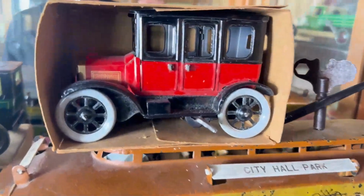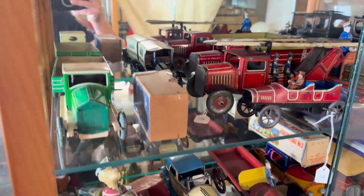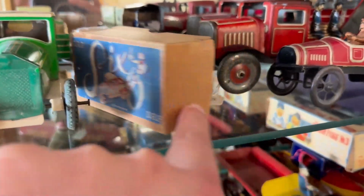Here's a better close-up of a boxed Oro toy. Even a Bing, as well as a good-looking trolley. All right, time to get excited yet again. Interesting little German car. We'll let you wait to see what's inside.